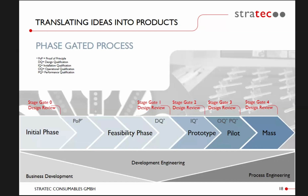In order to be able to launch a project, at least for a diagnostic product, you have to undergo certain phases because it's a regulated market. You have to have a design freeze in the design qualification phase. Then you can go to the prototyping phase, do an IQ, and then you can go to OQ, PQ, and your pilot manufacturing before you can start with mass manufacturing. And this is not only for the product, but also for the processes, of course, and the equipment. So it's a highly regulated market we are moving in.